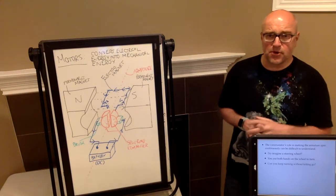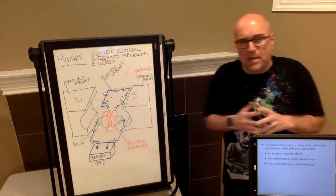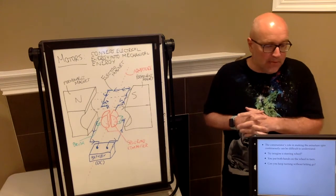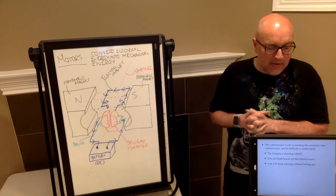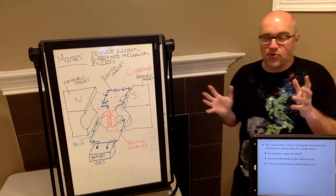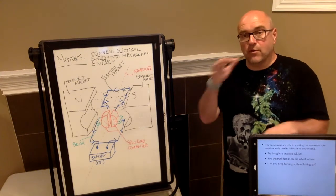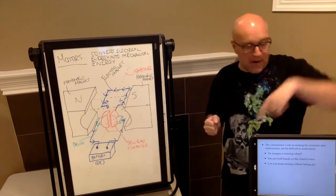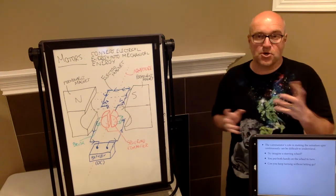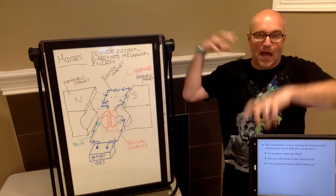Another thing you can do, there's an analogy here on this page. I'm not a huge fan of it, but some people do like it. A commutator's role in the armature, in making the armature spin continuously, can be difficult to understand. Here's a couple of ways you can also look at it. Try imagining a steering wheel. So you're turning the steering wheel, right? I'm turning the steering wheel around and around and around. You put both hands on the wheel to turn, but can you keep turning without letting go? You eventually have to let go of the wheel, and then you basically have to keep grabbing the wheel.